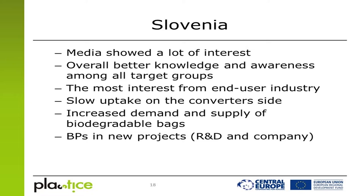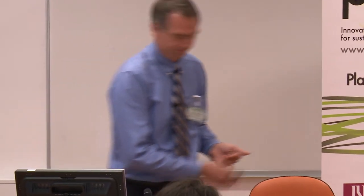Bioplastics and biopolymers were also included in company projects where they were looking for funding for their own development. That is what we wanted, and that is what we achieved.